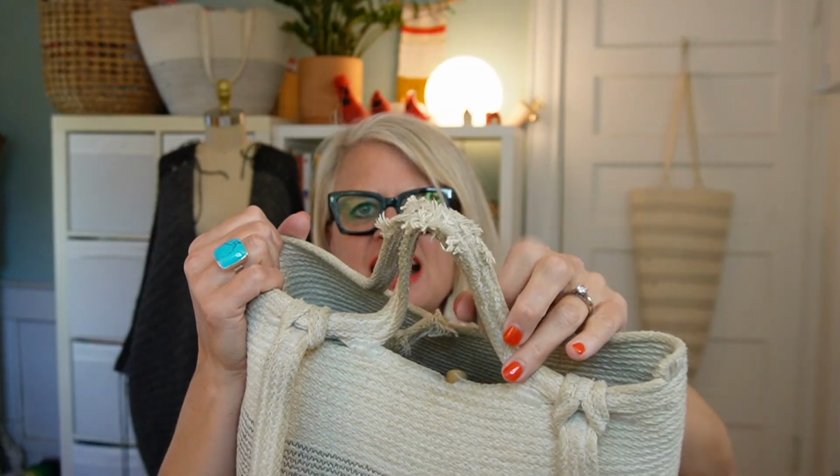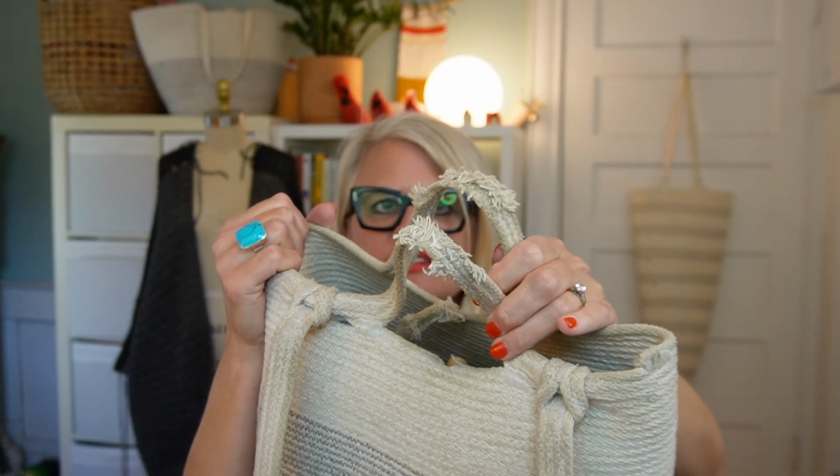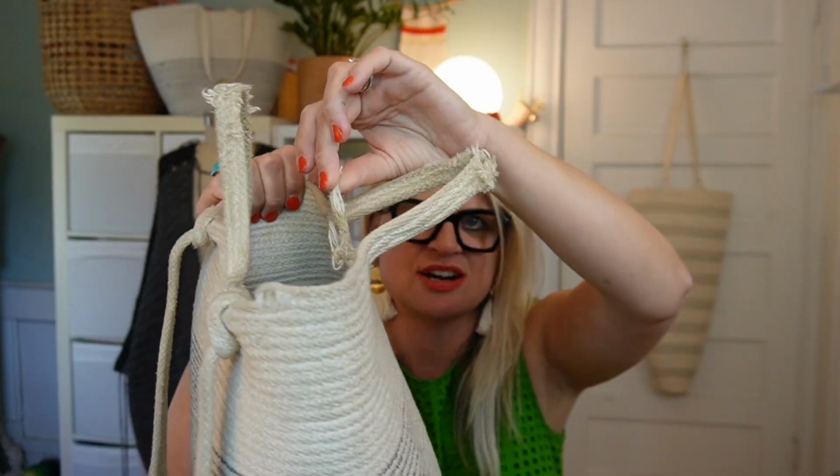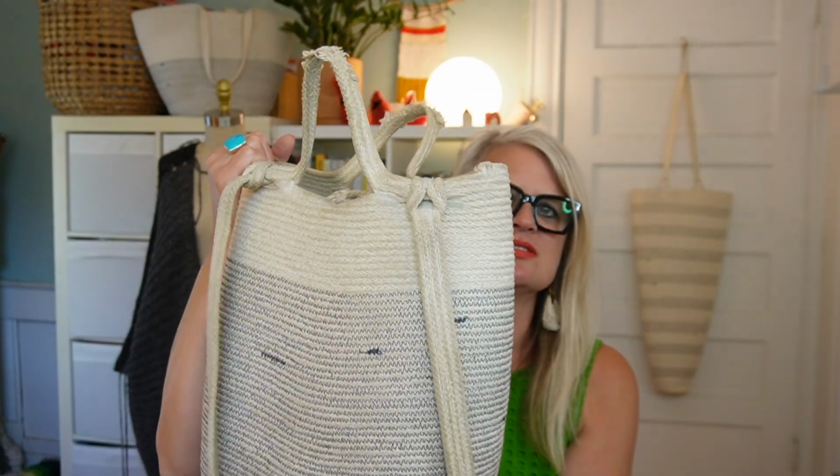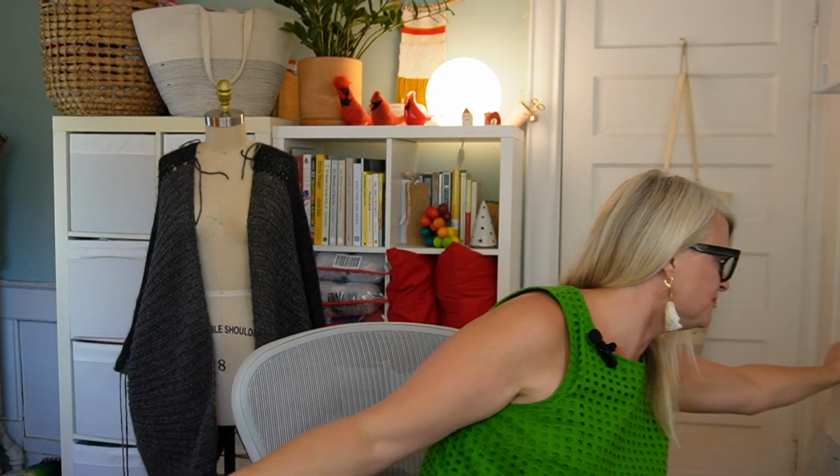I wore this thing out traveling with it, and this toggle thing broke. I mean, I used this for years and years and years. So I got myself a new one. That piece that's hanging back there is a Doug Johnston piece.